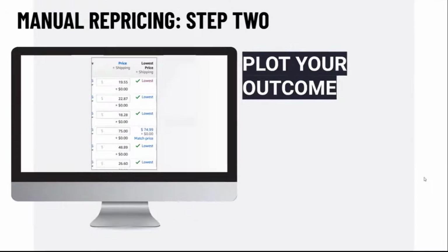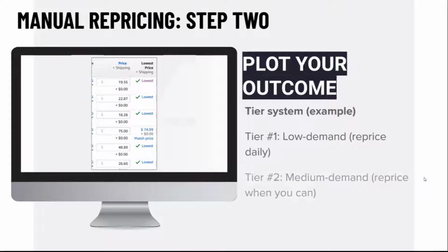Now, if you decide you cannot realistically reprice all of your inventory every single day, then you must create a tier system. Now, you can kind of mold this any way you want, but I'm going to give you an example, and this is how I do it. I create three tiers. Okay, so there's lower demand items, which I reprice daily. Then medium demand items, I reprice them when I can. And high demand items, I reprice less often. And if they're really high demand, I pretty much ignore them altogether.